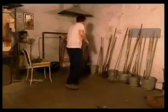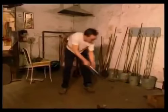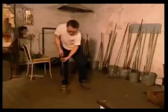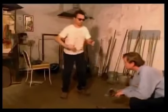I can sit down and make 50, 60 wine glasses the same in a day. But I do like going into a studio and just having a totally clear sheet and saying, right, we're going to make something that's going to be different. You can do all these different movements to change the shape of the glass. You can do all sorts of things.